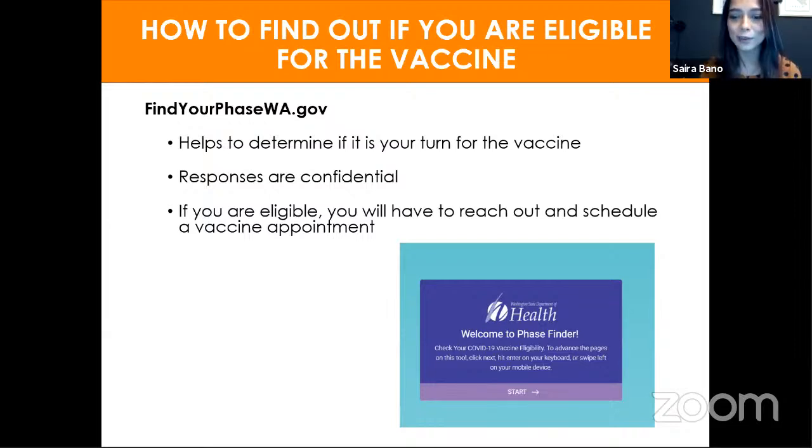And they need honest answers. Yeah. And nothing in this information will be shared with anyone. It remains confidential. And it completely allows you to just find out when you're eligible to get your vaccine under what phase. Okay. And then once you understand the extent to which you're eligible, the Phase Finder tool can also help you navigate to a vaccine site where you can make an appointment to get the vaccine.